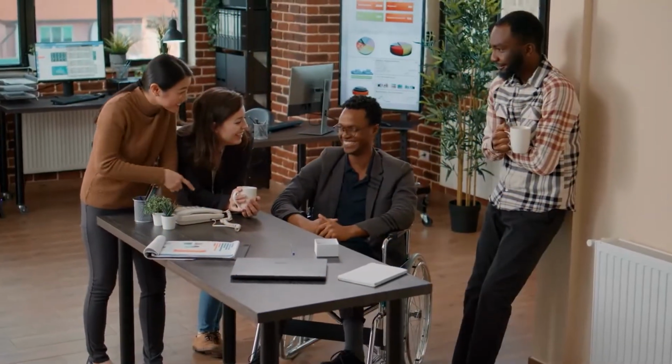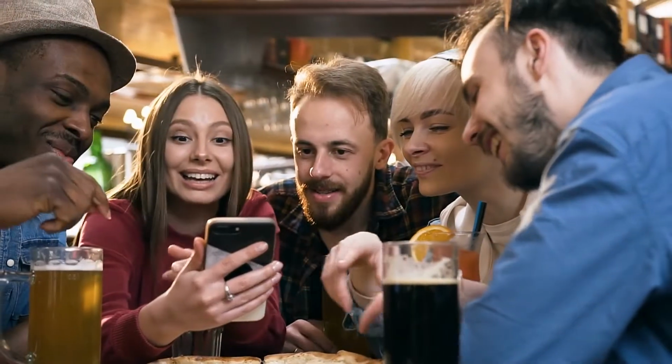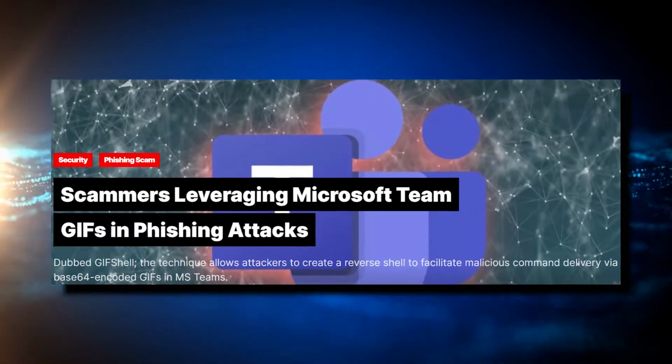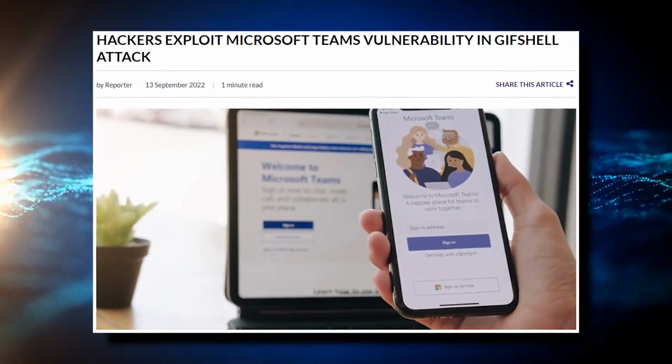We all know someone from our workplace who thinks of themselves as somewhat of a GIF lord, someone who manages to find the perfect GIF reply to everything and ease everyone's tense days. While this may seem like innocent fun, a recent exploit on Microsoft Teams makes it a serious concern. Let's take a deeper look into what that's about.